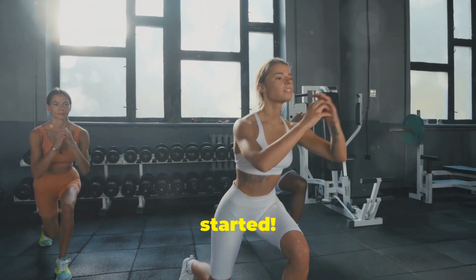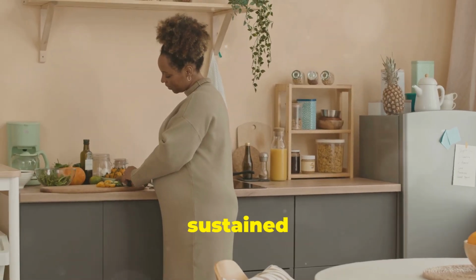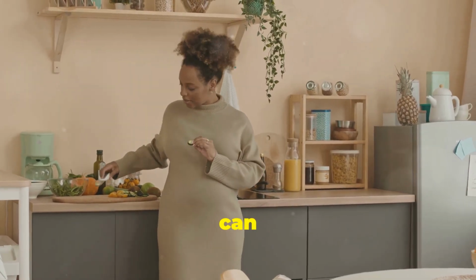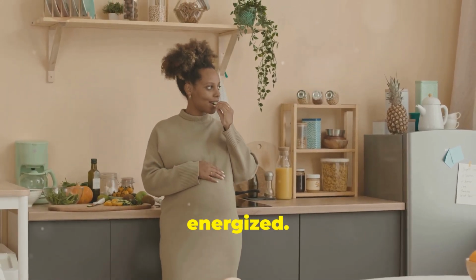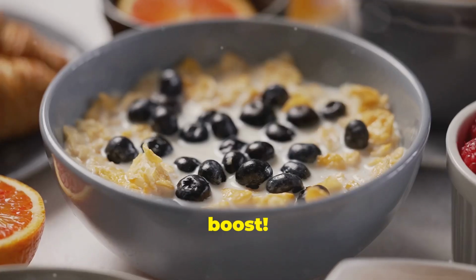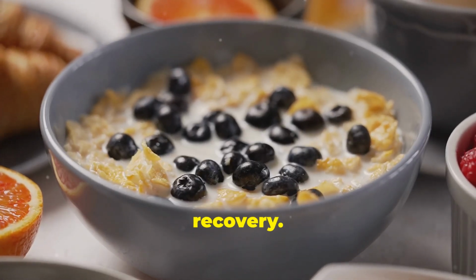Let's get started. First up, pre-workout nutrition. You want to focus on foods that provide sustained energy and are easy on the stomach. Eating the right foods before your workout can help you perform better and feel more energized. Add some berries for an antioxidant boost. Berries are rich in vitamins and minerals that can help reduce inflammation and improve recovery.